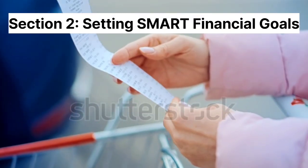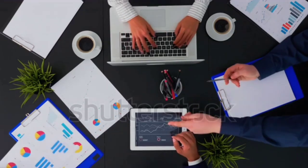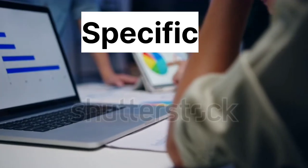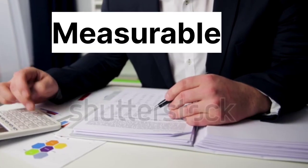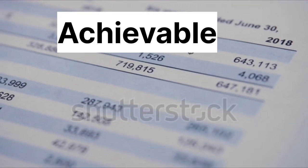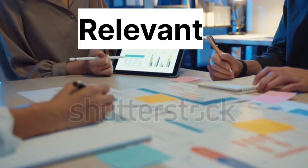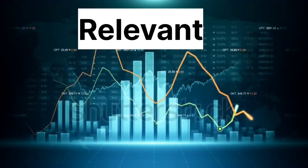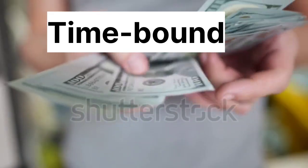Section 2. Setting SMART financial goals. To increase the likelihood of achieving your goals, make sure they are SMART. Specific: clearly define what you want to achieve. Measurable: have a way to track your progress. Achievable: set realistic goals that are attainable. Relevant: ensure the goal aligns with your life priorities. Time-bound: set a deadline for when you want to achieve the goal.